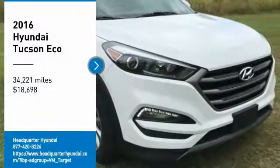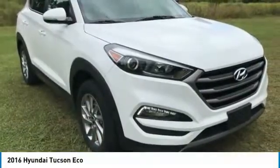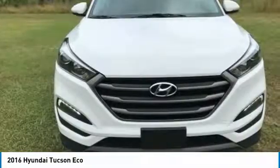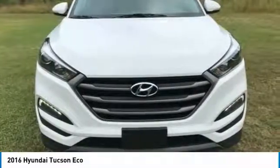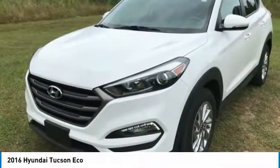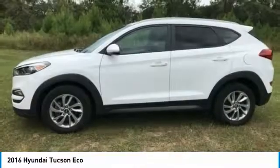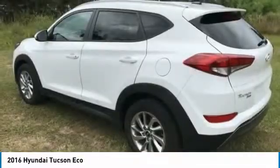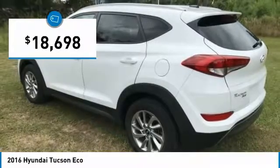Make a great choice today with the 2016 Hyundai Tucson. The Hyundai Tucson is Hyundai's first CUV to be designed in Europe. Tucson takes the boxy utility vehicle and transforms it. With flowing curves, graceful lines, and style to spare, it's the future of the crossover and is priced below $20,000.